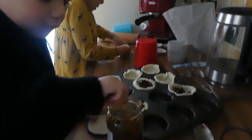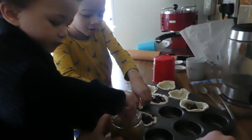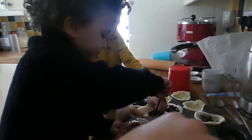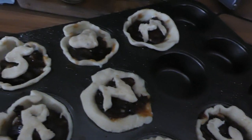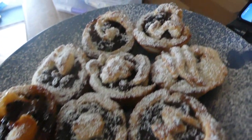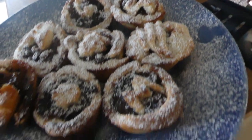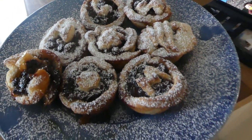Well done, Micah. Are you filling everything up? Micah, can you fill this one up? No, don't squish it, neighbour. Oh, he's doing a good job, isn't he? These are all of them ready to go in the oven now. So this one on the end came out a bit funny, but these are all of the little mince pies done, so we're excited about trying these later.